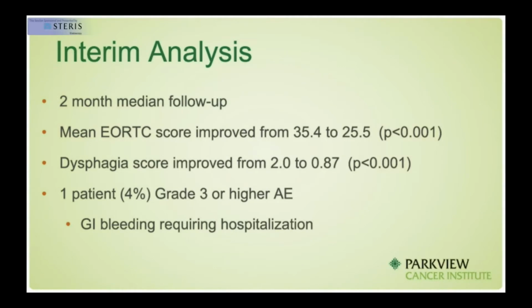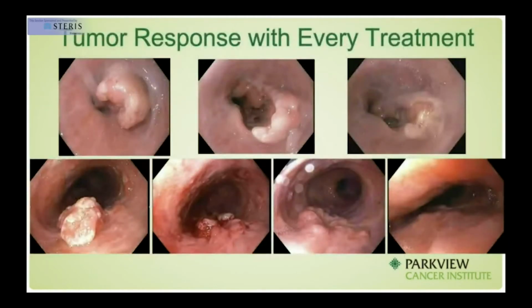Only one patient had an adverse event. So that's 4% of all enrolled patients. Here are some really nice visuals that help people understand what happens here. You can see on the very top series, a patient with an esophageal cancer that involves about a quarter to a third of the lumen. And you can see what happens through a series of ablations and how that essentially melts away.